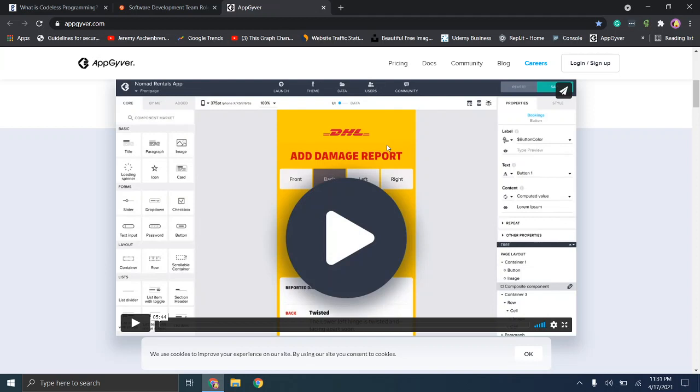So the idea here is pretty much anyone that has between a couple of dollars a month and upwards of like 100 or more can create a mobile application that is quick, responsive, and without the need of this massively technical team or individuals to create it for them. So the barrier to entry is incredibly low.